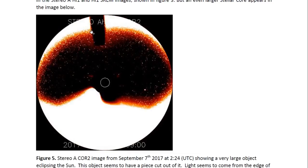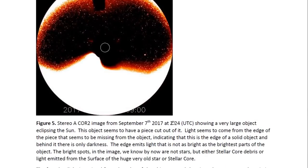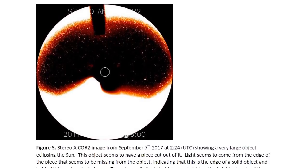This red edge or light is not as bright as this white part would seem to indicate, but there is definitely red light coming from the edge of the object. So this means that this is the edge of a solid object. Light seems to come from the edge of the piece that seems to be missing from the object, indicating that this is the edge of a solid object, and behind it there is only darkness. This darkness is seen through this hole.